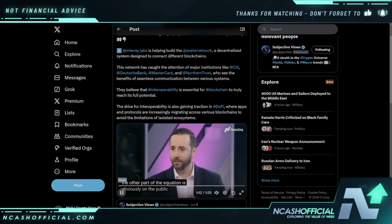The other part of the equation is the public and permissionless side, and again, we put that into two buckets. We're seeing apps and DeFi protocols that were built for one chain that are now migrating over to interoperability.